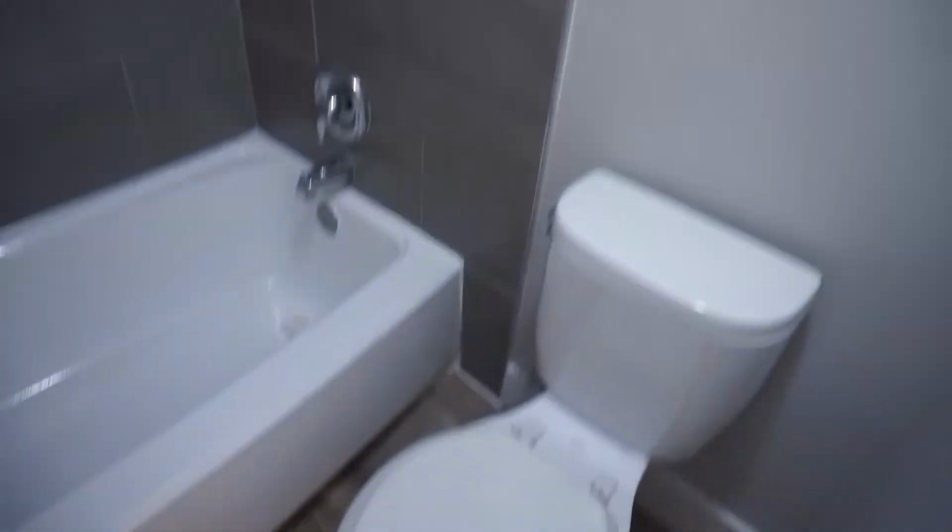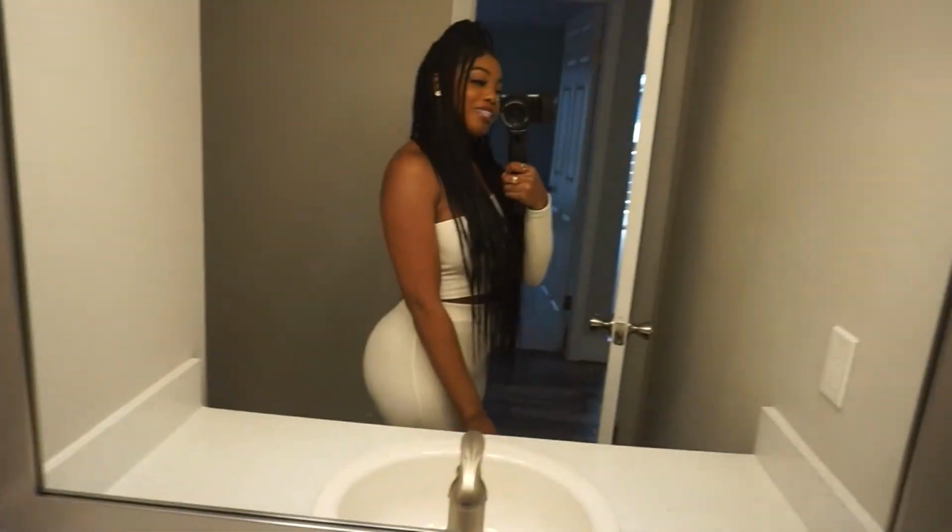And then there's another door that leads to the shower and toilet. There's a toilet right there, and then here's the shower, which I absolutely love, this backsplash or whatever you want to call it. I love this. And then that pretty much is it. Absolutely love my first apartment by myself.